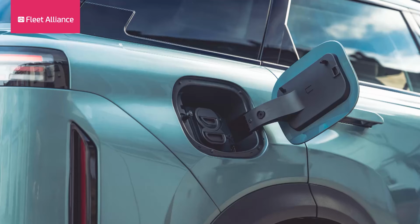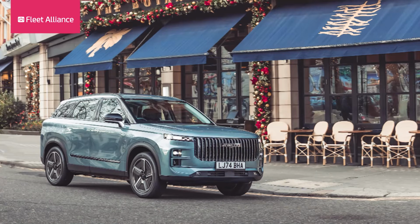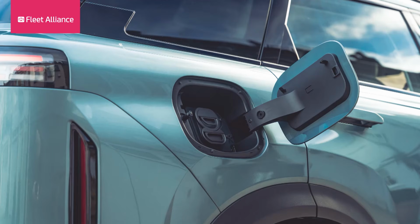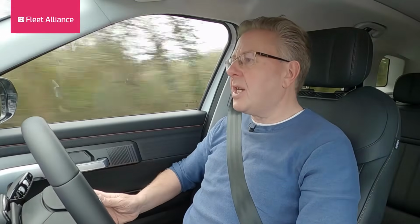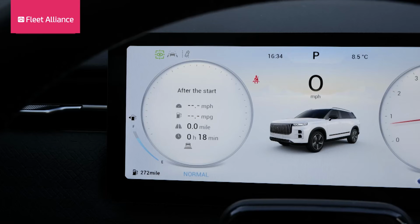AC charging this Jaecoo from a typical 7.4 kilowatt home wall box will take 6 hours and 30 minutes. The PHEV model also offers vehicle-to-load capability so that external devices can be charged from the drive battery via a 3.3 kilowatt charging plug. Across the range there are screens to show your frugality, but they only show how the car's performed over the last 31 miles.